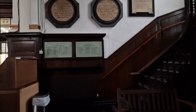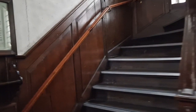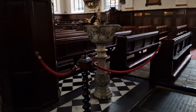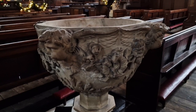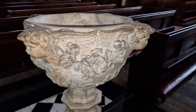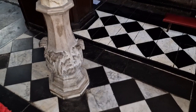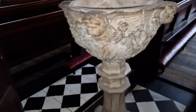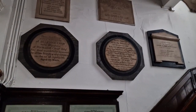That's where you would go years ago to go up into the private galleries with which parishioners would have sat. I did go up there once, but it's all locked up and offices and things like that, so used as office space now. Here's the baptistry. It's a lovely font. And as you can see, there are lots of memorials up on the walls, so I will photograph those.